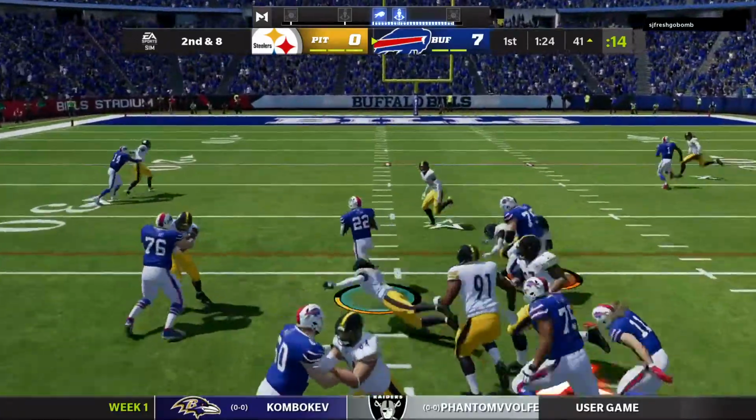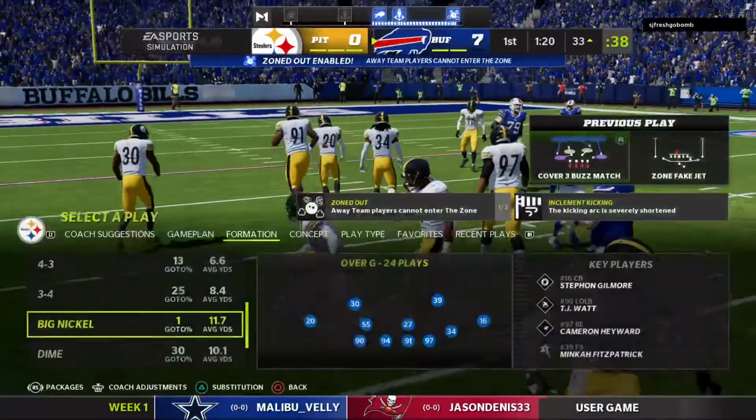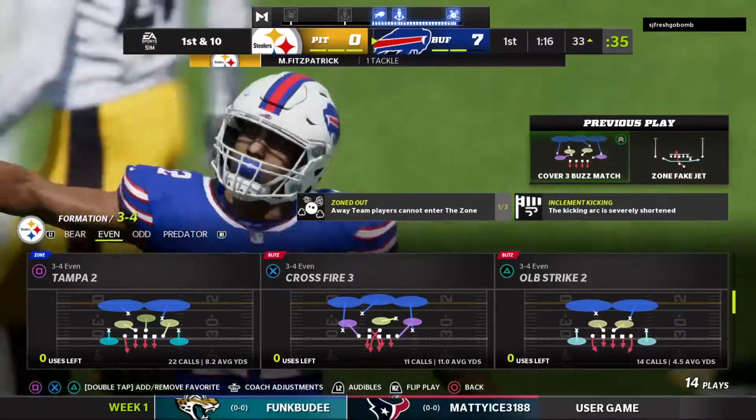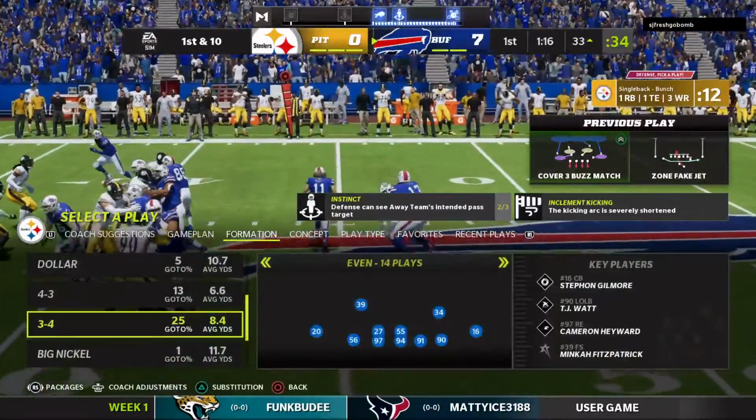Now a give to Breida. And he's going to get it down to the 33-yard line here. Well, they came into this game saying it was important that they set the tone and show that they can run the football. I believe that they've done that here in the first quarter.